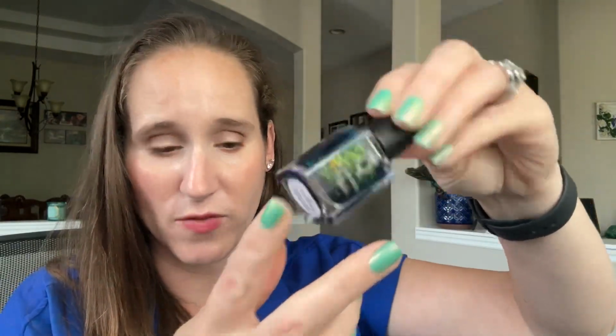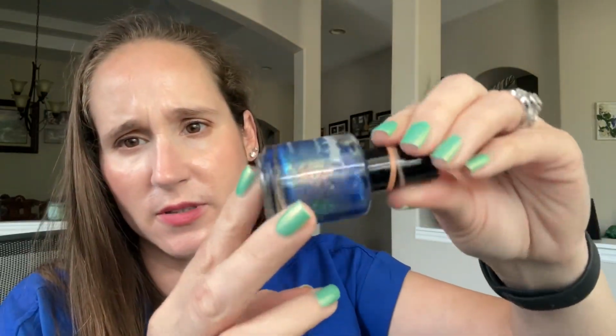Okay, Quixotic Peruvian. Beautiful, I'm gonna keep that one. Okay, KB Shimmer Soul Blue. I'm gonna keep that one. I have a combo in mind with this one, I just haven't gotten to it.